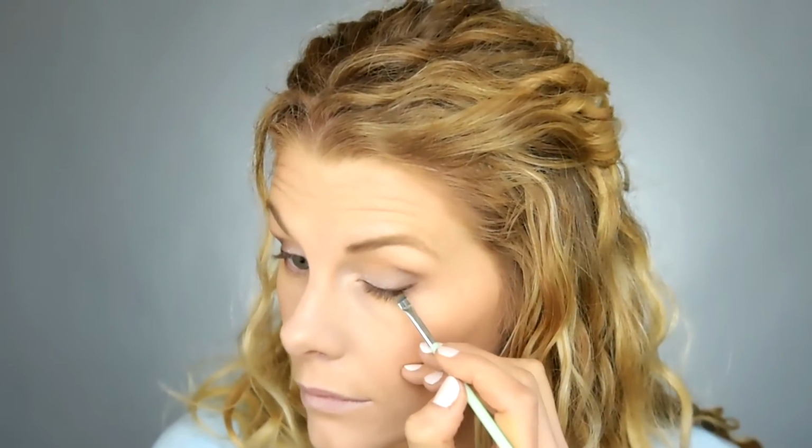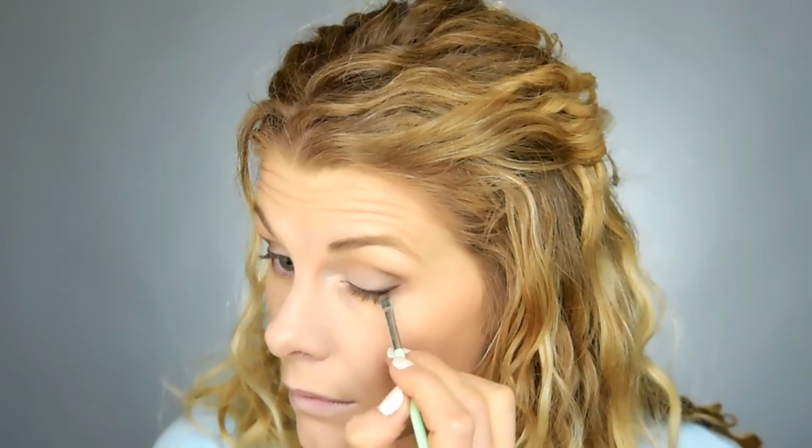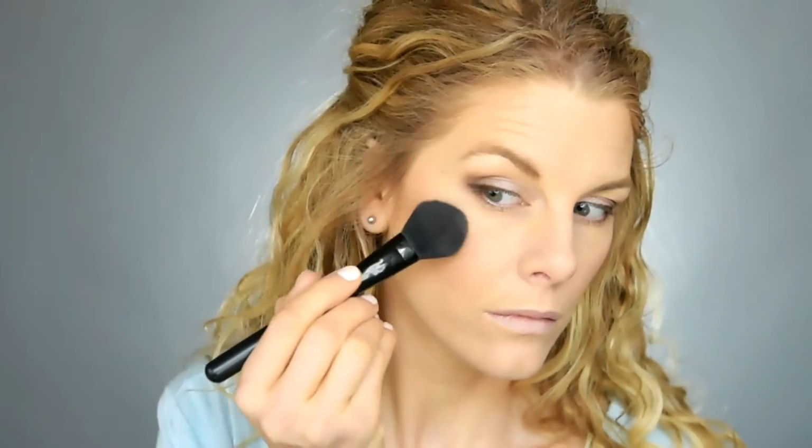I think this also helps that liner last a little bit better and keeps it from wearing off so much during the day, because that liner is not a waterproof liner. It's just a very standard chocolate colored liner, but I really do love it because it is the perfect texture. Now I'm just going to take what's left on my brush and drag that below my lash line just to blend it in a little bit.